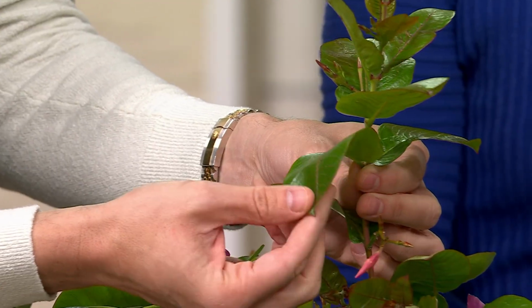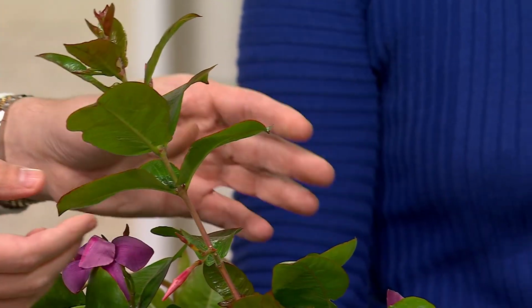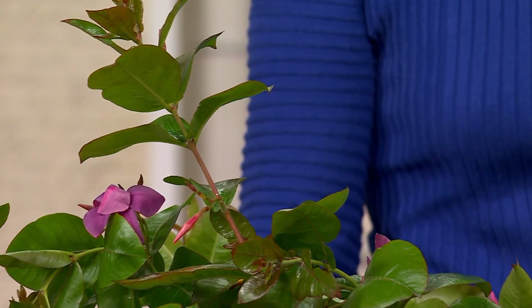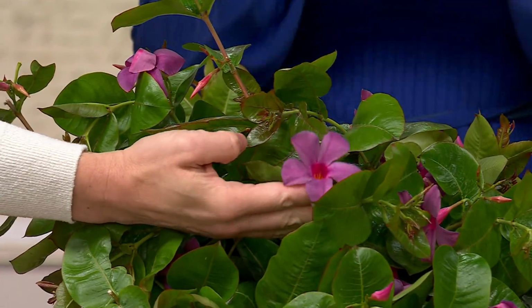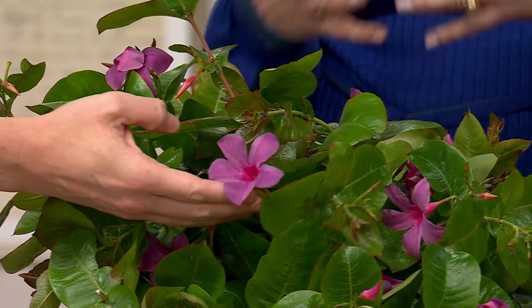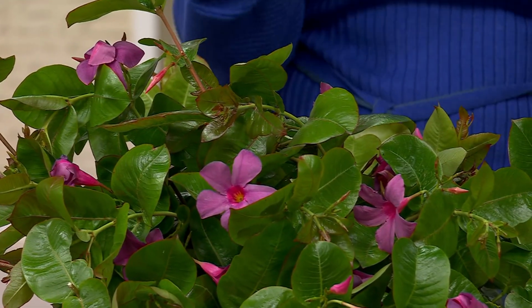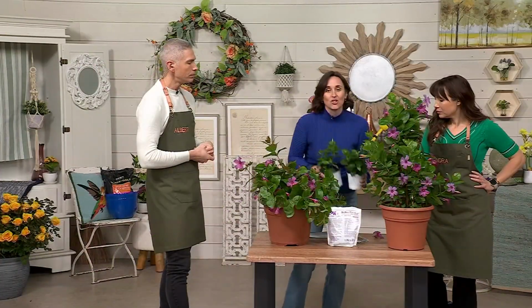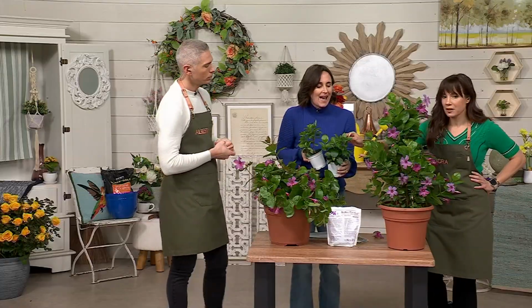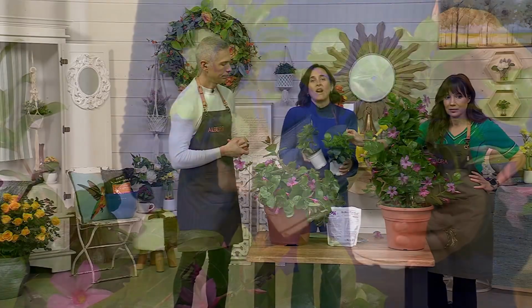I know, isn't it so pretty? The foliage is fantastic. It is shiny, bright, and healthy. This is an annual, so this is what we call a trumpet vine or a Mandevilla, if you've ever heard of that. This is going to be one of those plants that blooms for you all summer. In fact, look at the ship samples. It is blooming out of the box. So this is brand new.